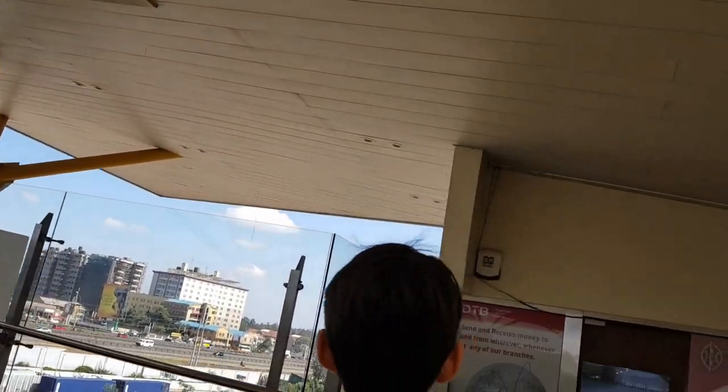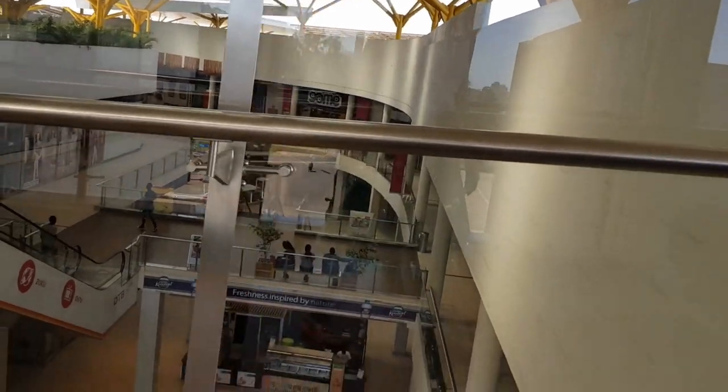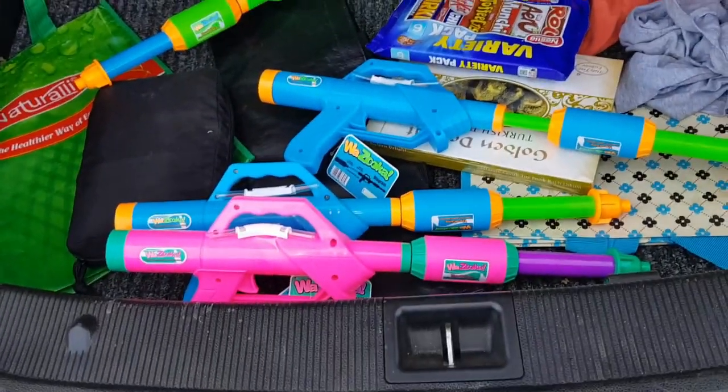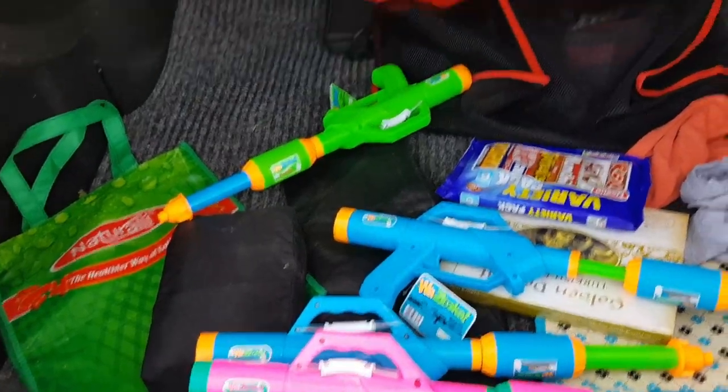Straight up. This is the highway we came in on. We'll go back a different way. Bye, Garden City. Bye, game. I'm sorry you're closing. That really hurts my feelings. That is our loot. So those were $7.60 each. And they have some sort of hose that can go into the swimming pool.